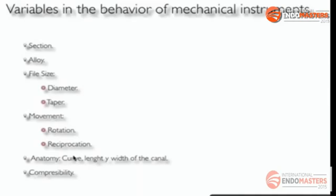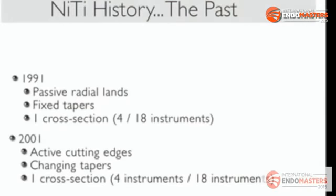The history of nickel titanium starts in 1991. In this year, we had systems with passive radial lands, with fixed tapers, with just one cross section, and most of the systems at this moment were systems with many instruments, such as the LightSpeed system, for example.